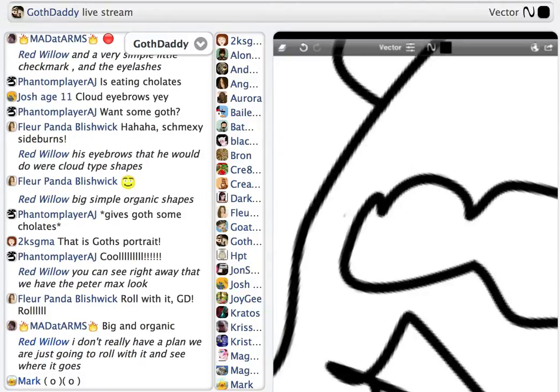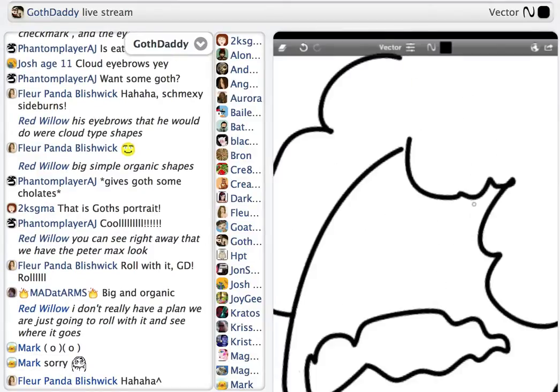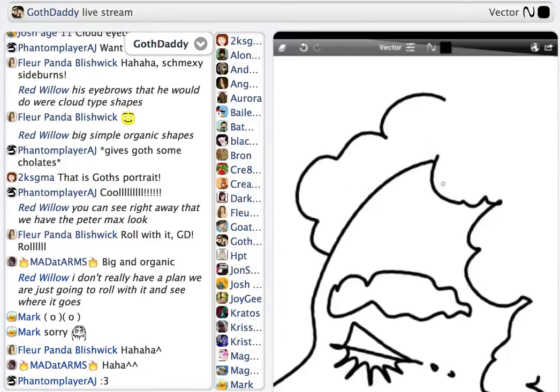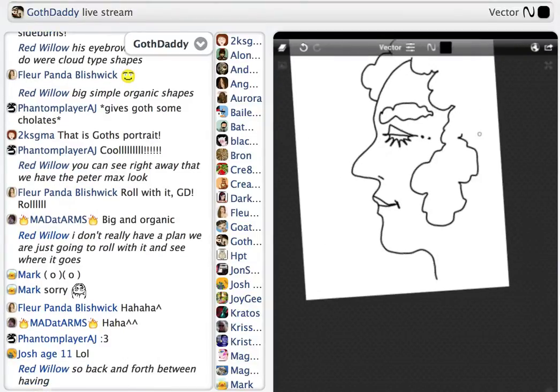So back and forth between having, see, I mean, it cleans up really simply. Now you're going to want to make sure that these gaps are closed, because if you use fill, you don't want gaps, because that's just going to wreak havoc.